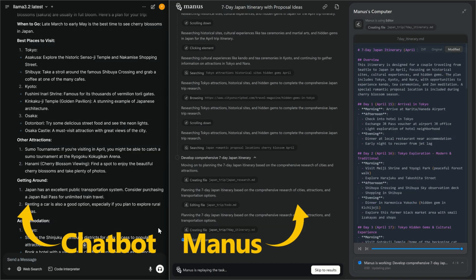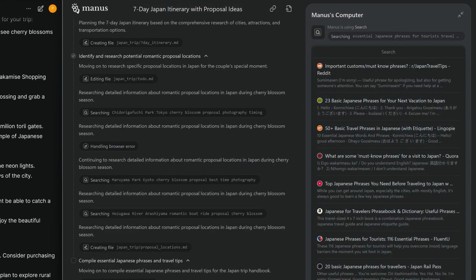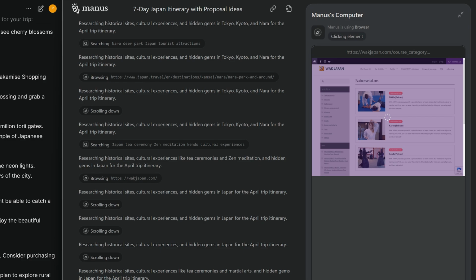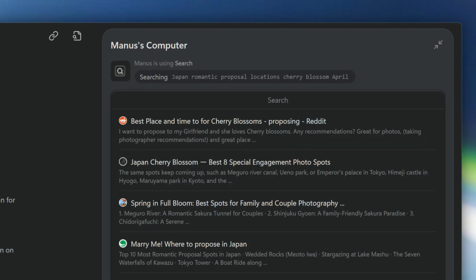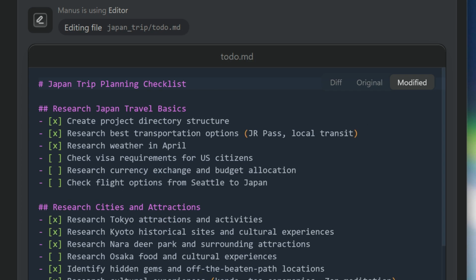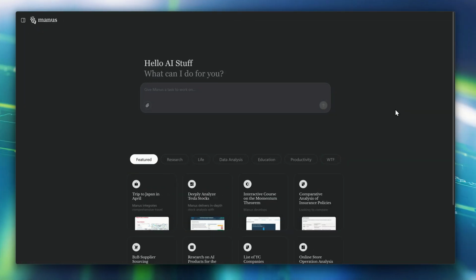Unlike traditional AI chatbots, Manus is a true autonomous agent. That means it can plan multi-step tasks, use the web to gather information, analyze data, and execute complex operations without constant human guidance. One key feature that sets Manus apart is its ability to break down complex tasks into steps, check its own work, and even course-correct when it encounters problems, just like how a human would approach problem solving. All right, let's jump into our first use case.